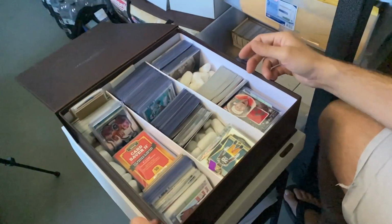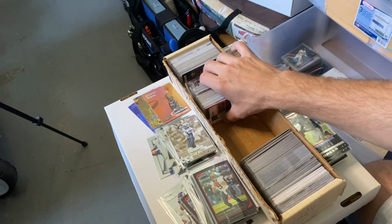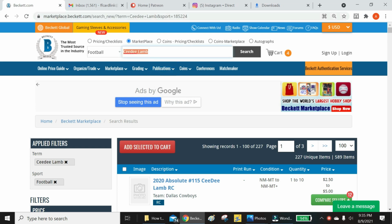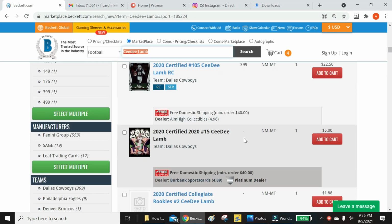Alright guys, Andy here. I am ready to go through my entire collection that I've accumulated over the past year. There's a whole drawer of cards at the bottom from last year, when a primary part of my strategy was buying on Beckett Marketplace and sending to ComC and selling there, and that has evolved quite a bit since then.